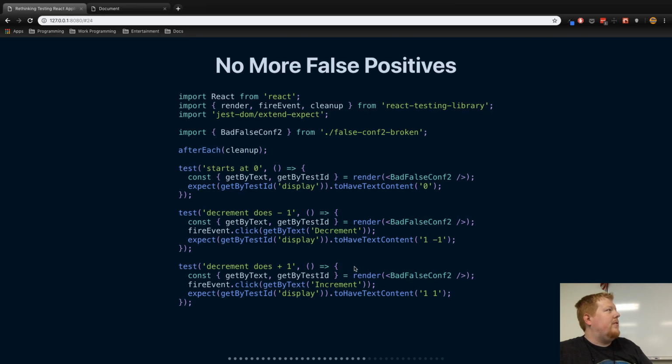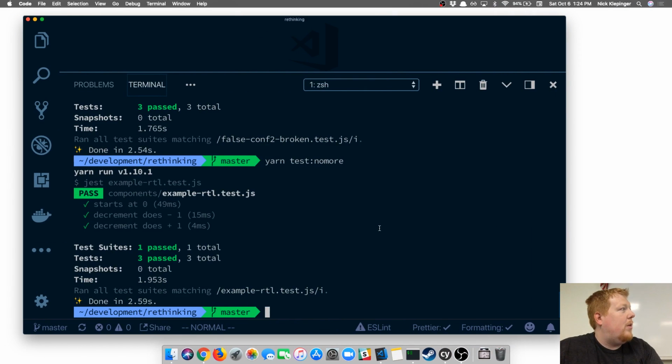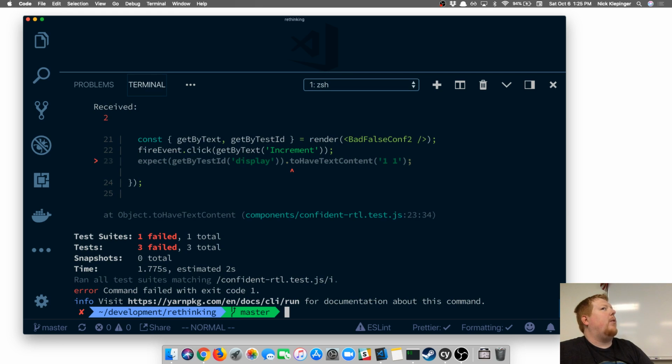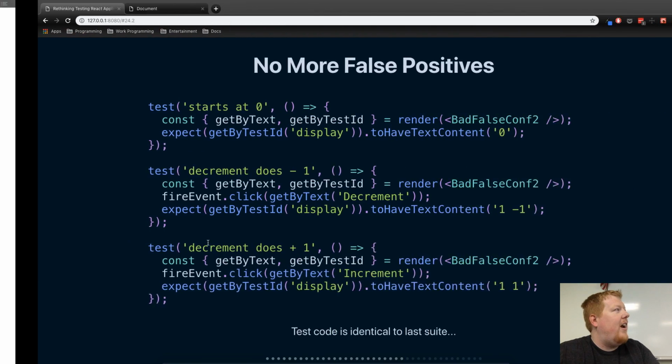So no more false positives. I'm pulling in the same component that pulled in that bad display that broke the app, but the tests were still passing. These tests are still doing what the previous test was. The tests break like we would expect them to. We want them to be broken, right? It's expecting to have 1, but we're getting 2. So it's telling us that the app's broken now, which is nice. That's what we want. We want our test to tell us that something's not working right.